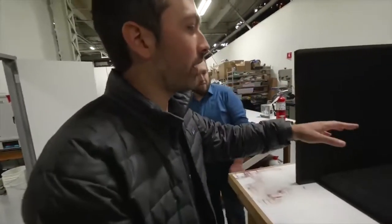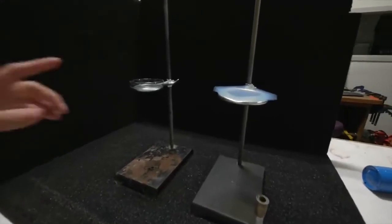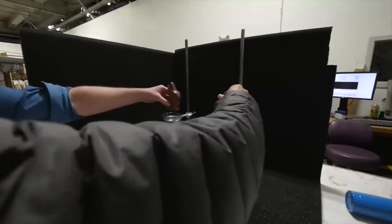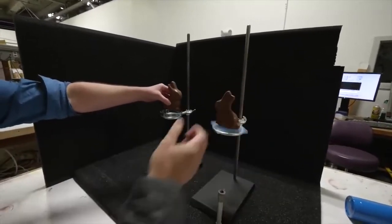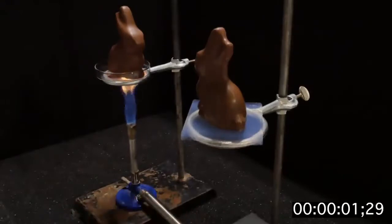Okay, we are going to try an experiment to demonstrate the insulating power of aerogel. So over here we have two setups, one with a glass petri dish and the other one with aerogel on top. Both are made of silica, but with very different physical structures. We're gonna see how long it takes to melt these chocolate bunnies with a Bunsen burner.